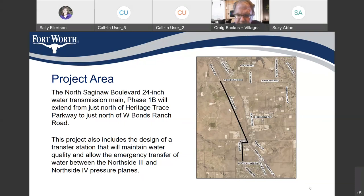That little industrial area slightly north of that, we'll keep going north there, to those two exits. Okay. Yeah, school area. It's a school maintenance shop or something. Yeah, we'll be boring under access roads to maintain access. Okay. Okay, Dave, did you have any other questions?